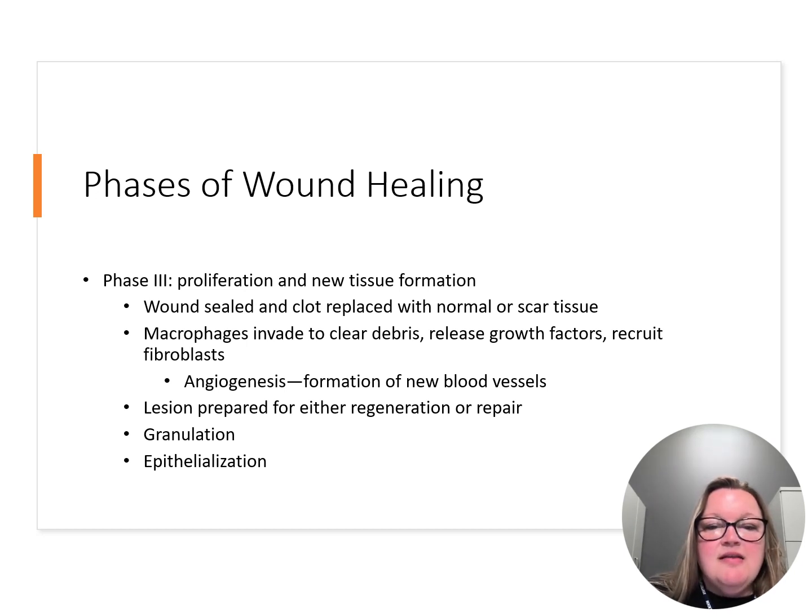This is when a scab is formed or there is dissolution of fibrin clots. This is also known as debridement. After debridement, remaining debris is drained away by blood and lymph, and any dilation of the vessels or more permeability of the capillaries is then reversed. This is preparing the lesion for either regeneration or repair.